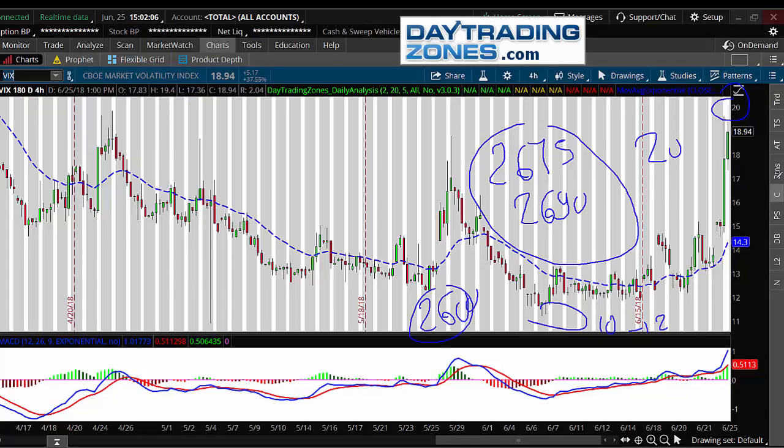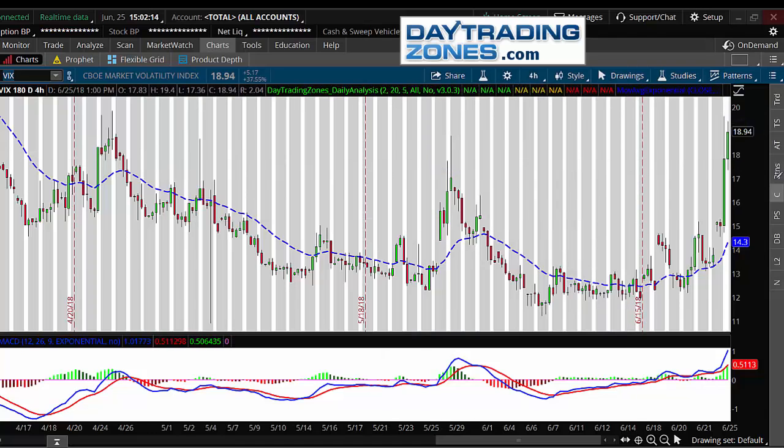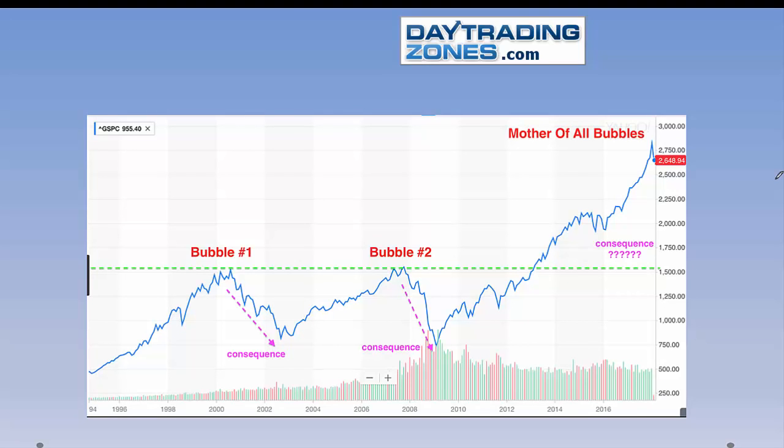So you don't need to trade based on news. You don't need to trade based on emotion. Trade based on charts to figure out if you have a market crash coming, or if it's just a correction. Also, not only do you want to look at the VIX 10-12, you want to look also at the 10-year Treasury TNX, but you want to look also at the previous retracement in previous bubbles.